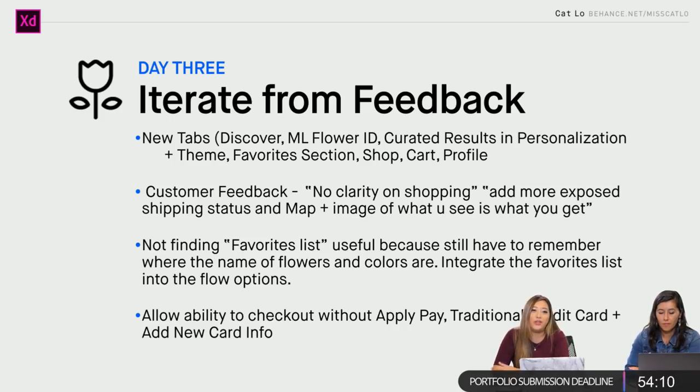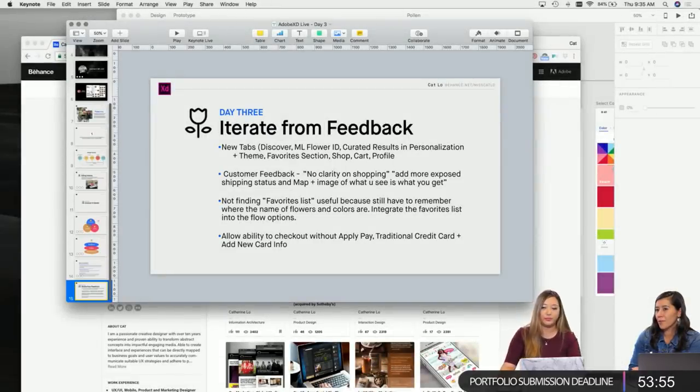And the last one is obviously a clear, easy one: I can only check out now with Apple Pay. So if I don't have Apple Pay, can I use a credit card? That makes total sense from a business standpoint. I want everyone to be able to buy it, right, because not everyone has Apple Pay set up.